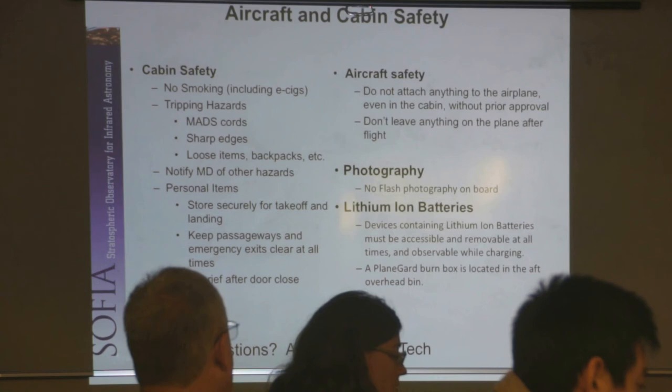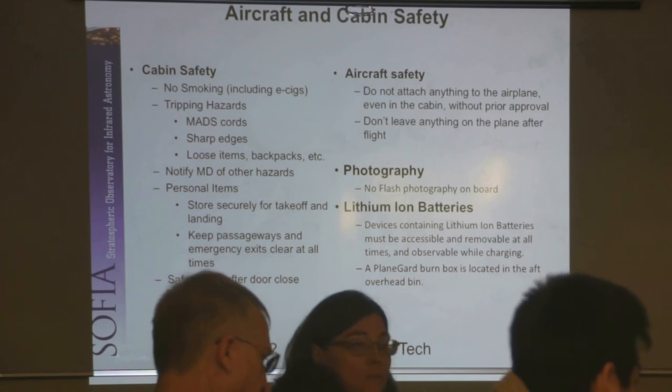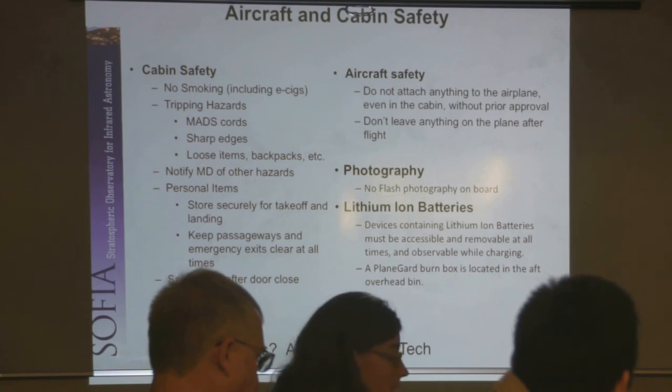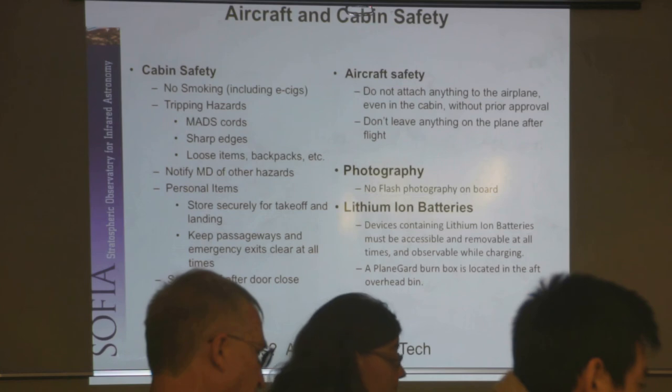Some safety items to be aware of: no smoking at any time or location. There are a bunch of tripping hazards, so be aware of where things are and where you're putting things. Let me know if you notice any hazards that we need to be aware of or take care of. We will have a safety brief after door close. Don't attach anything to the airplane. Don't leave anything on the plane after flight. Please no flash photography on board. If you have lithium ion batteries, keep an eye on them. And if they do start to get a little warm, let me know.